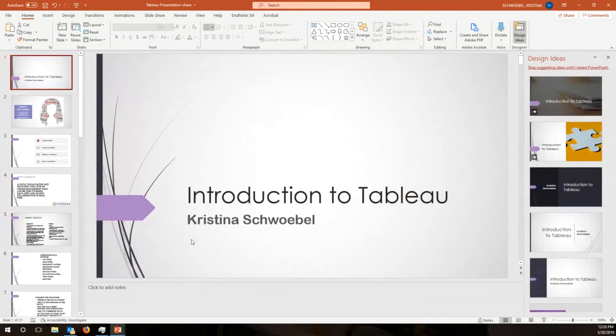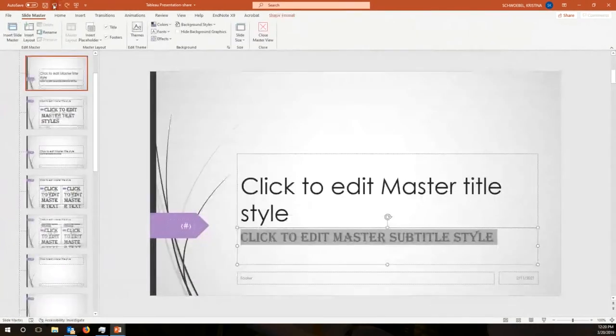So that's why it's good to create your template first and save it as a template, and then from there open it and work within that, because otherwise, again, it's trying not to influence what you've already done, and so there are some things that it won't affect.